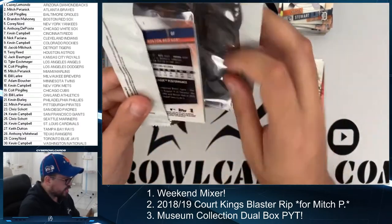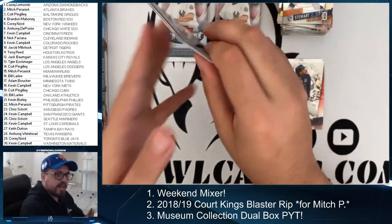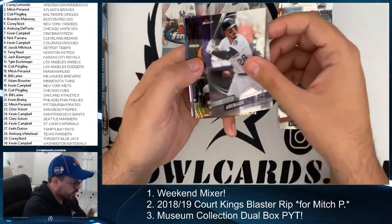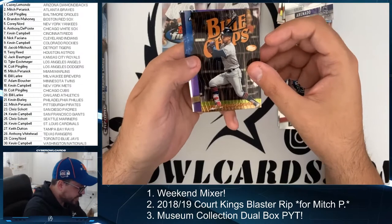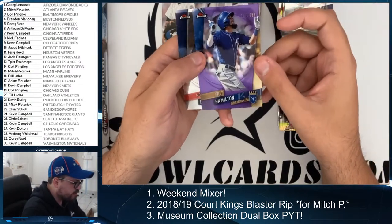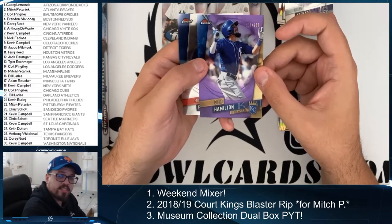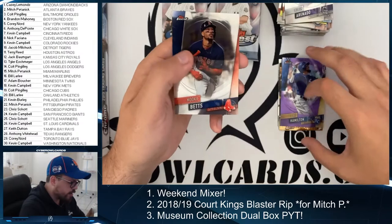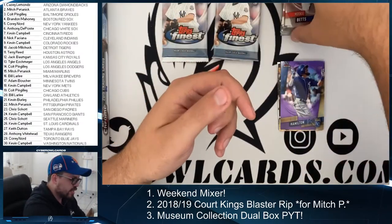Let's see what we've got in this one. If it's the last pack on both boxes, that's pretty sweet. I like that. Willie Adames, Nolan Arenado, Blue Chips of Francisco Lindor. That's a pretty nice one. Our first color is going to be a Billy Hamilton, number 117 of 250, going to the Kansas City Royals. That's for Jack Baumgart. Mookie Betts, last card in that pack.